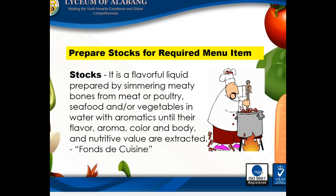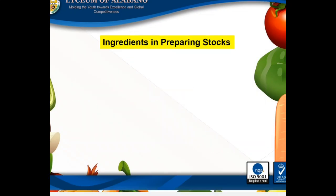Did you know that stocks are considered as the fond de cuisine? It is referred to in French as fond de cuisine, or the foundations of cooking. That's why stocks are among the most basic preparations found in a professional kitchen. Ingredients in preparing stocks.